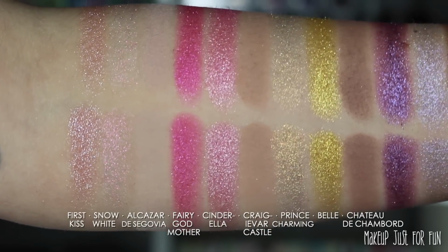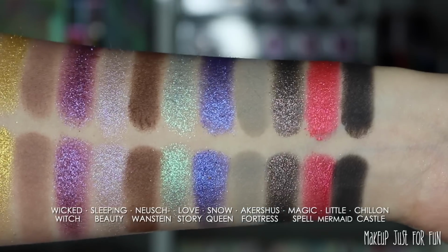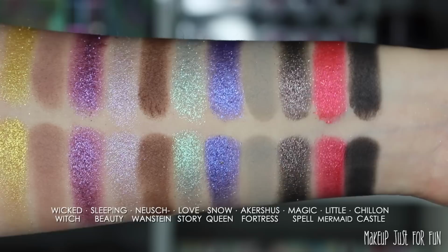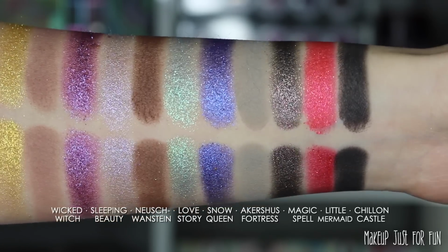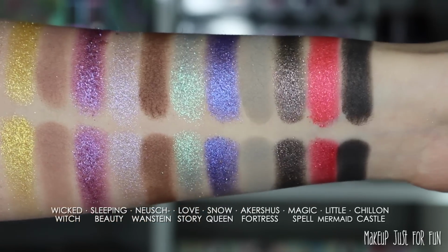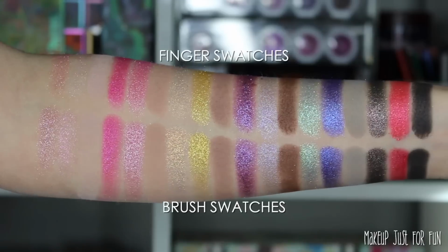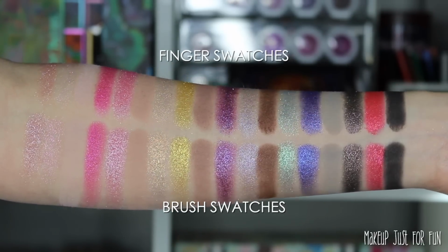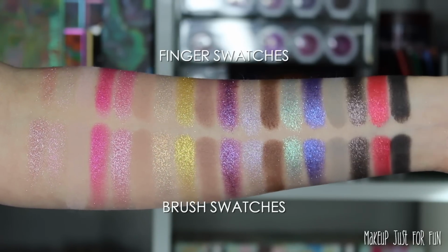I think that the shimmers look pretty similar when applied with a brush, but I think the mattes look actually quite a bit better. You can see just how smooth and even the pigmentation looks with those brush swatches, especially with the matte black shade. I think that's usually the telltale sign when the deeper shades have a smooth, opaque look with the brush swatch. To me, that indicates that they're going to apply really nicely and evenly on the lid. All in all, every shadow swatched nicely for me. I don't have any complaints, none that were really standout underperformers or anything like that.